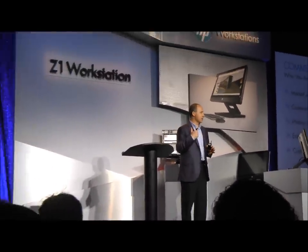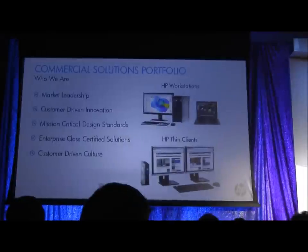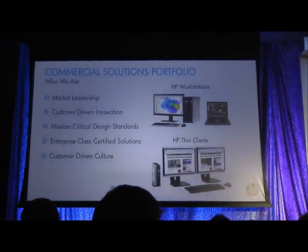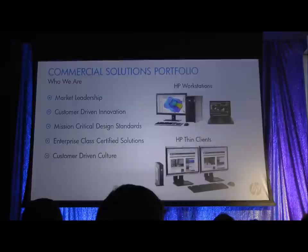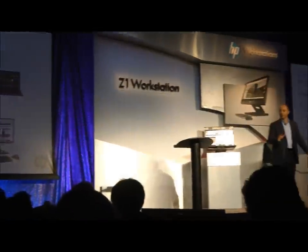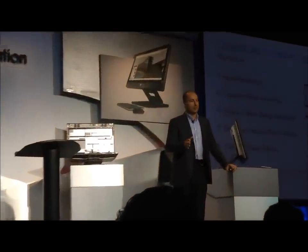And the reason we put these things together is that they share the traits that you see on the slide. Right? We're leaders in every category, absolutely. But more importantly, these products exude Hewlett-Packard innovation. Every one of these products typically goes into, as I said before, a mission-critical, application-driven environment, where performance must be there, the experience must be there, the quality of the experience must be there.